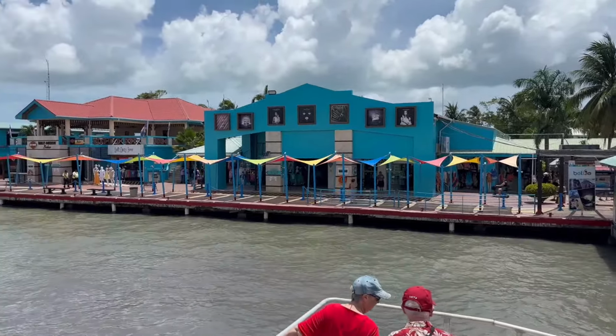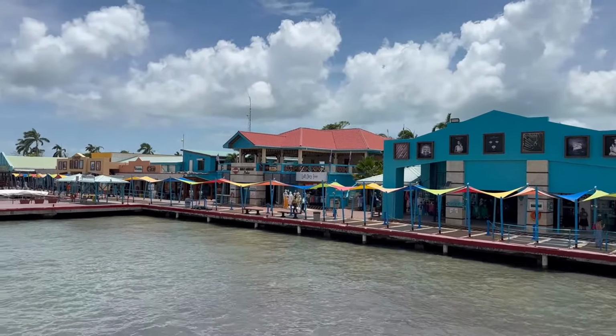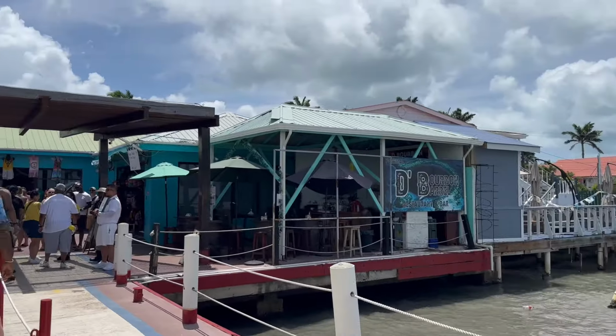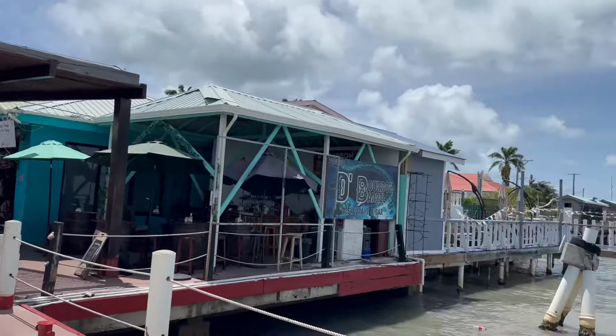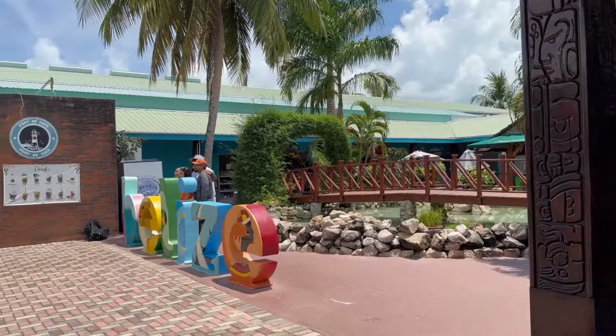So you can see that this is a fairly smaller port area, and there's a total of 4 different terminals. So if you have 4 ships in port, I can see this port getting very busy if all you're wanting to do is stay around in this area. So when you come off, I really couldn't tell the area where, if you had shore excursions, you would meet at, but we didn't have a shore excursion.